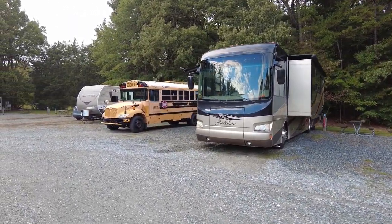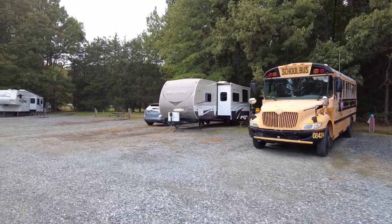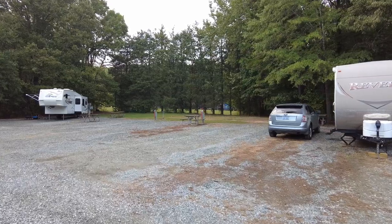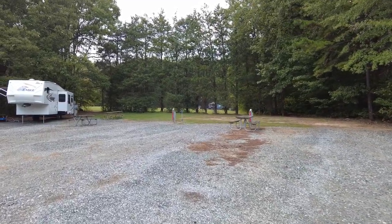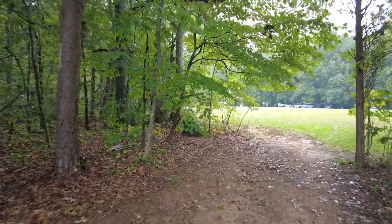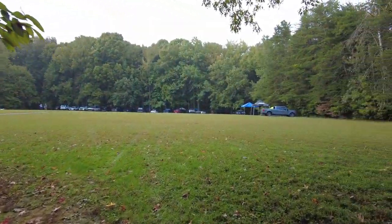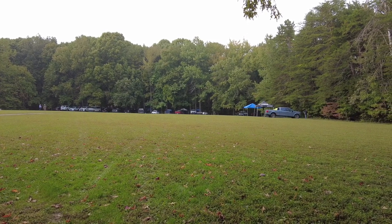And then here's the old school bus. With a guard dog inside. And it looks like a dog park behind that. With some tents. So that's probably a group camping thing back there. Group camping area. I thought these would be nice. C34, C33. Yeah, that one. So it is a whole area back here. Maybe this is where the tent folks are. Yeah, probably is.